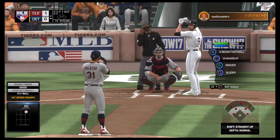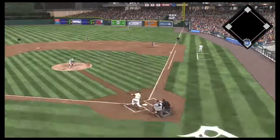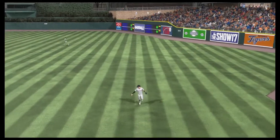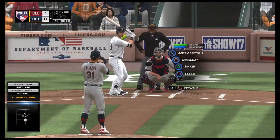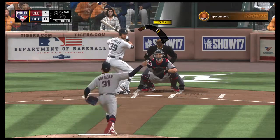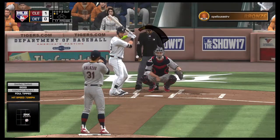Striding into the box, Nick Castellanos. He comes into play with a batting average in the respectable .270s. Heading out towards shallow right, and he will make the play out there, and there are 2 away now. Batting 6, standing in, Kevin Kiermaier. And he is proving to be something of a non-threat with a bat in his hands this year. The average isn't pretty.